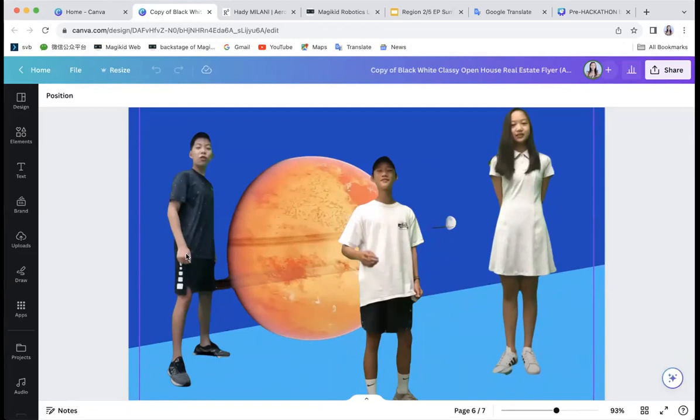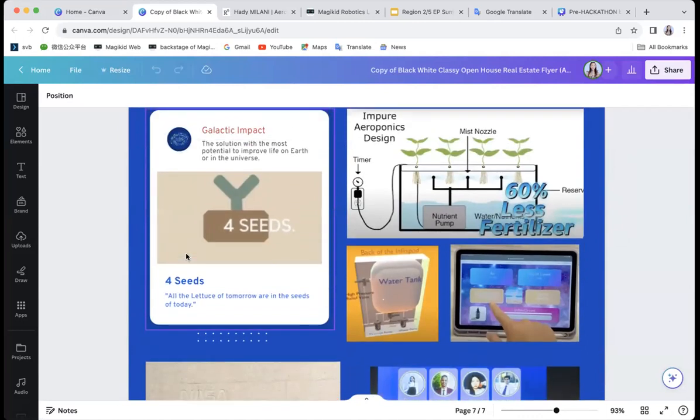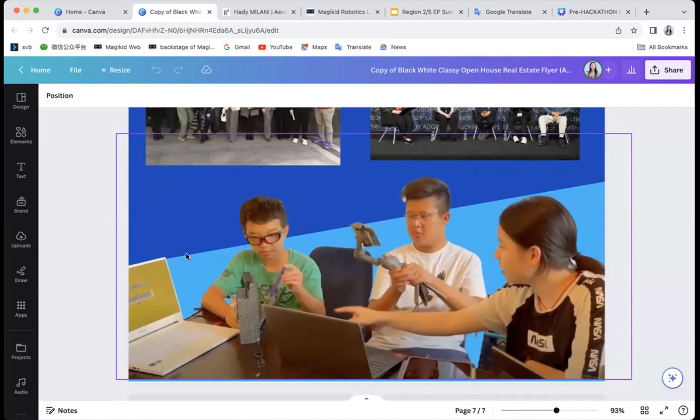Very cool. Matt can show this project later. Now the last one: when this project got the top award, I want to talk about the difference of the top award. They also use video, but they didn't use green screen. I'm not saying that if you don't use green screen, you can get the top award. But how did they get the top award with a video without green screen?